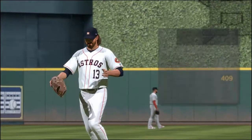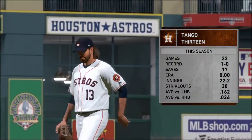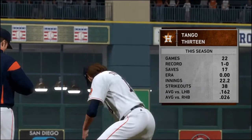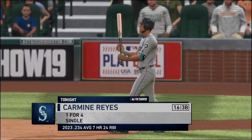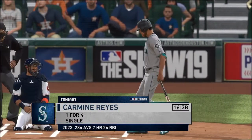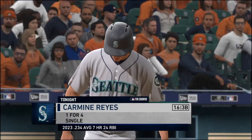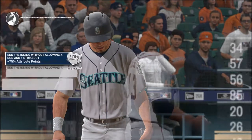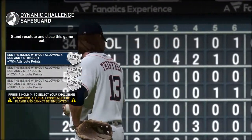Number 13 please, takes the mound now, as he's been called upon to pitch. Number 13. Leading off the inning, Carmine Reyes, as they'll look to get something going here and even this game up. Hey, it's never easy scoring runs against a closer, but this lineup is setting up perfectly right now as the leadoff hitter leads off this inning.